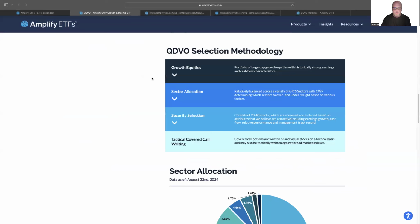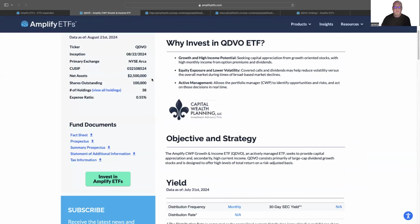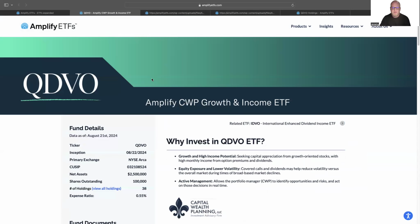Okay, so generally speaking, I love the idea of this fund. I went ahead and purchased some myself this morning. I went ahead and put $1,000 into this fund. I'm looking to increase my allocation to this portfolio over time. Ideally, I'm going to be looking to get this to about a 3% holding in my portfolio. I said at the beginning, I also have DIVO and IDVO, which are both around 2 to 3% of my portfolio. So this one is a great addition. It focuses on slightly different names, but the strategy is the same. And the results speak for themselves from CWP and Amplify.